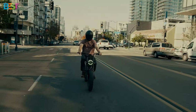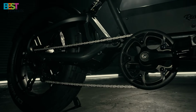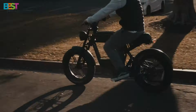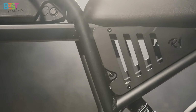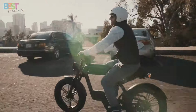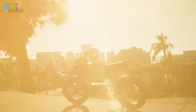The Revv 1 features a 750-watt geared hub motor with 95 Newton-meters of torque, a 48-volt lithium-ion battery with standard or long-range options, and a multi-class speed system that lets you ride up to 28 miles per hour on private road use only. The Revv 1 also comes with a rear rack, fenders, integrated lights, and a USB port.